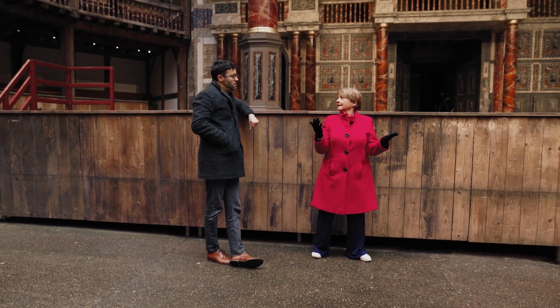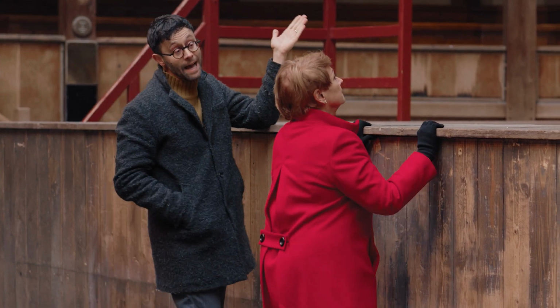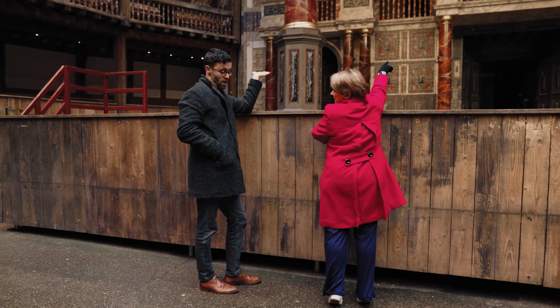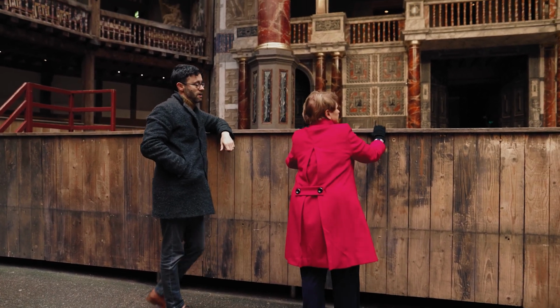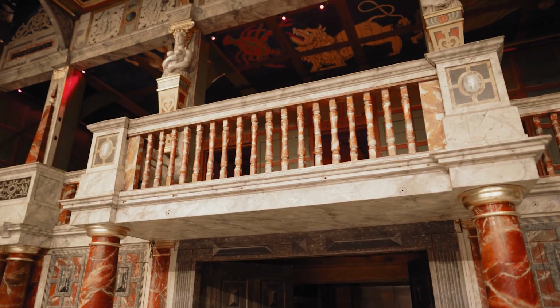Should we have a little go? Oh, I'd love to have a little go. Should we place you on the gallery? I'm going to call it the gallery, not a balcony, actually, because balcony isn't the word that's used. But that's obviously where she does her speech. Shall we place you on the gallery? Oh, I think so. How can I say no? You better go. Okay.